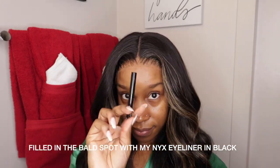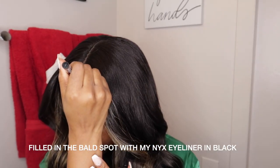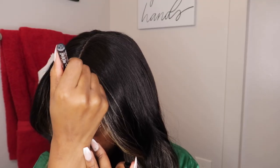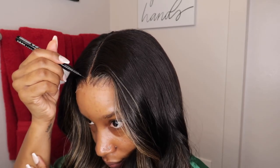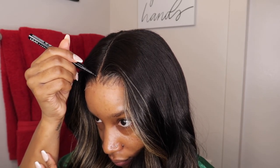I'm sorry. Did she tangle and shed? Yes, she did. She tangled up so bad. The ends got really bad after a while. But if you are just trying to go out and have her for a cute little second, girls' night, brunch, date night, that type of thing, she's perfect. But just have a wide tooth comb with you just in case.